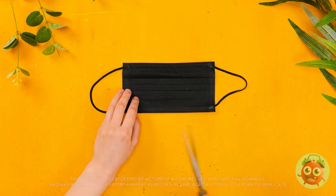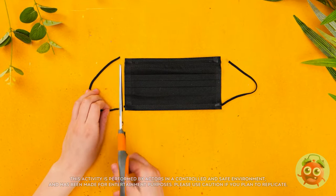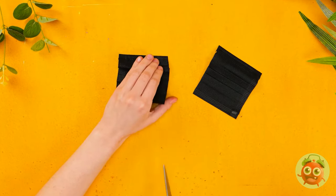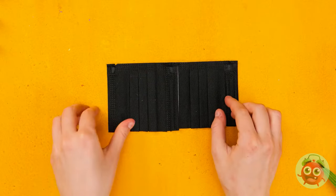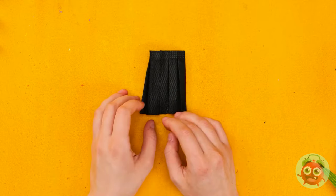Let's do this! First, I'll cut the straps off the mask. I'll do this on both sides. Then I'll cut the mask. I'll go right up the middle. I need two pieces of material. I'll place them side by side. Now I'll stick them together and fold them over. It's that simple! It's such a cute skirt!